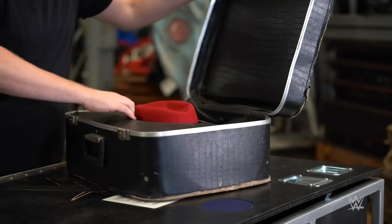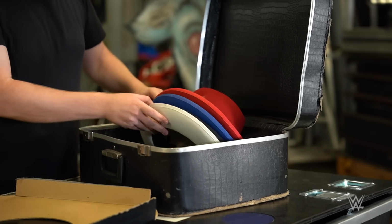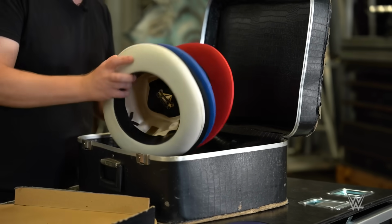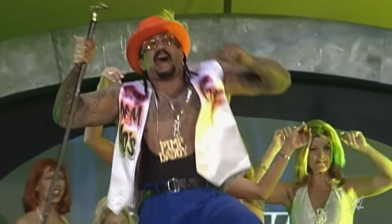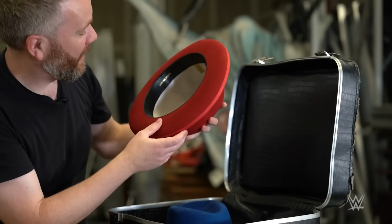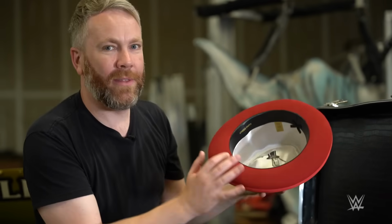The traveling case for Godfather's hats. So some of Godfather's signature hats in here. The style of the hat itself is called Godfather. It's not in there because it was made for Godfather, but literally the Capas design Godfather style hat. Pretty cool.